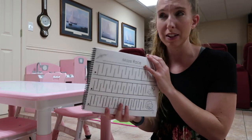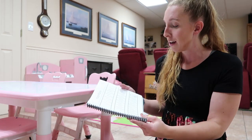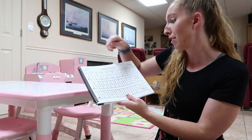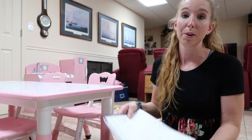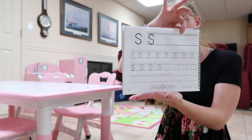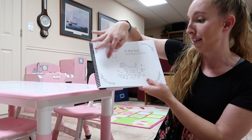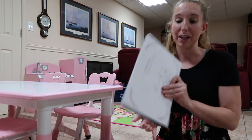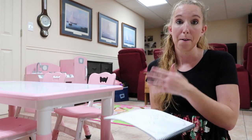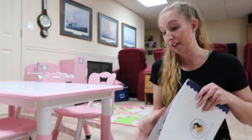There are several levels of this. I think it's 3. We have all 3 handwriting books. So when she's done with handwriting book number 1, she'll go to the second one. Start on the dot and make a line with your pencil through the maze to reach each friend. That's super easy. Sometimes she wants to complete more than one, so if she decides she wants to keep going with her handwriting, she'll do letter S. And then we've got, in the sun, connect the dots around the sun, yellow and orange to make a shining sun. There are dotted lines, I'm not sure how well you can see that. She'll trace those dotted lines, and then she can also color the picture. This is really good not only for learning how to write your letters, but it does a lot with pencil control and grip and everything like that.